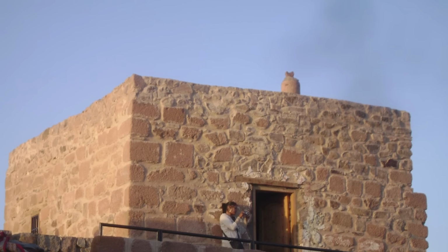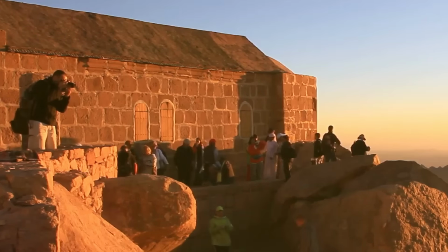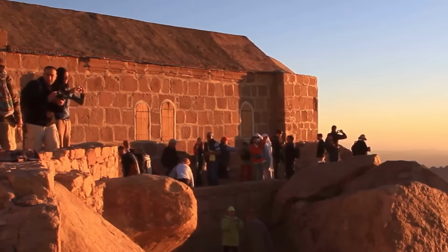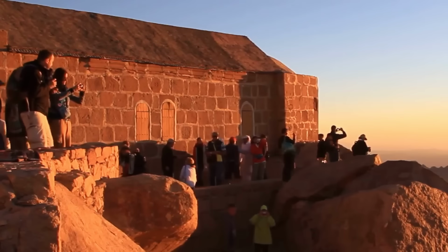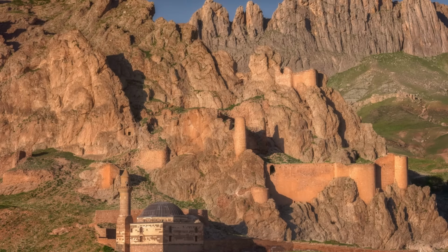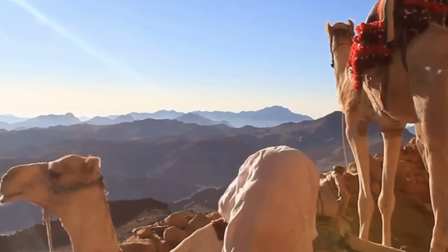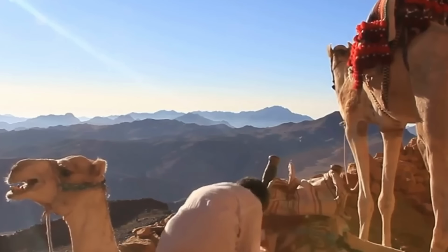Over the centuries, Mount Sinai has become a tapestry woven with the threads of different cultures and beliefs. This sacred mountain stands as a testament to the rich history and spiritual significance that it holds for so many people around the world. Bedouin tribes, who have called the Sinai Desert home for generations, have their own stories and traditions associated with the mountain.